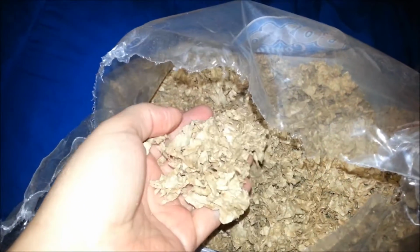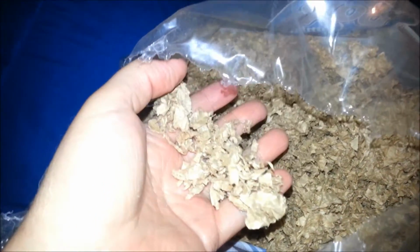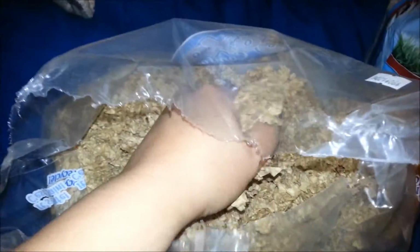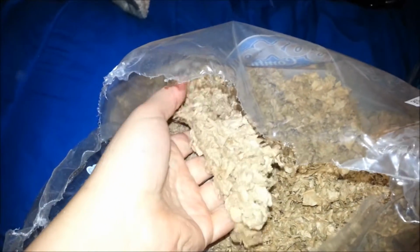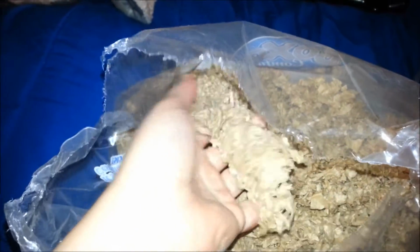But what's surprising is this is almost like the Clean and Cozy. I thought this was going to be a knockoff of Carefresh, but it's more of a knockoff of Clean and Cozy. Other than it's brown, but I think Clean and Cozy comes in brown. But if you look at it, see? It also holds its shape well. I would say not quite as soft. It doesn't keep its shape quite as well. It's the Clean and Cozy.